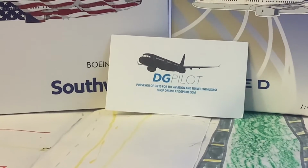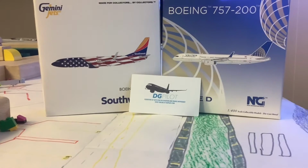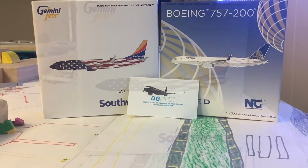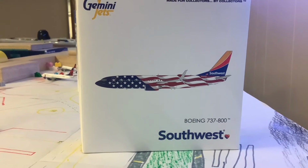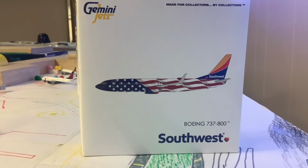And very excited to get these two models opened. We'll start with the Southwest 737-800. We'll get into the review now. And here it is, the Gemini Jets Southwest 737-800 Freedom 1 livery. We'll start with the review of the box here.